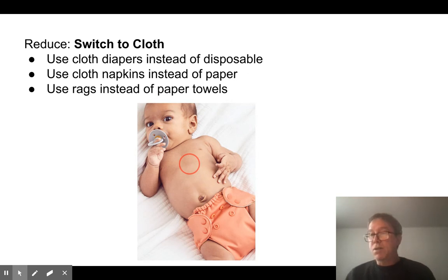Another is cloth napkins. My wife and I have cloth napkins, and why not just at your table, instead of having paper that you throw away every night, you just wipe your face with cloth, and then you wash the cloth. Another thing is to use rags, like old T-shirts and socks or whatever, as rags for washing things like your car and your floor, instead of purchasing products that we're going to then throw away.